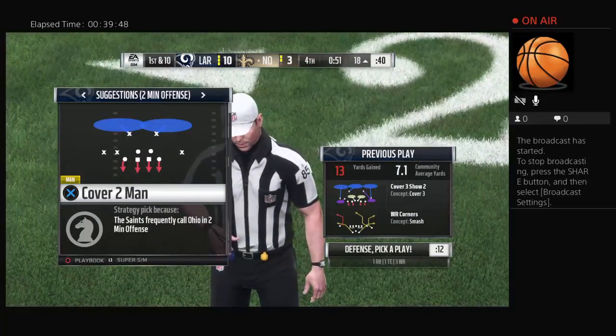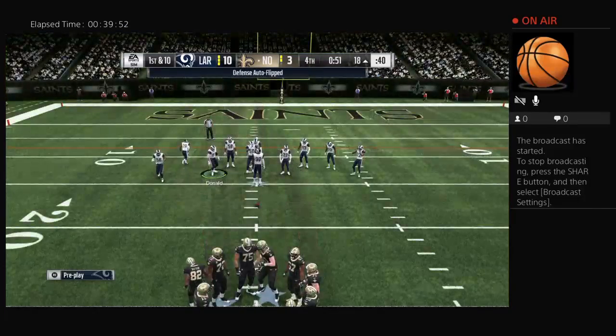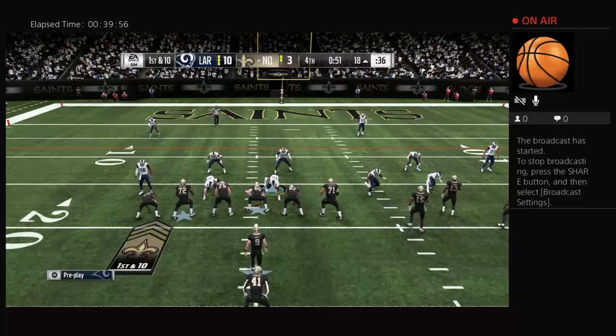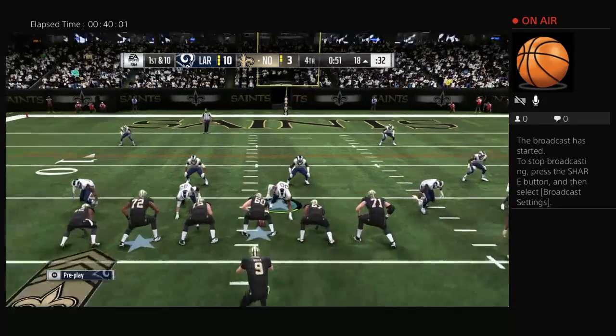After review of the play, the ruling on the field stands. Here we go. The drive continues as they search for a tying touchdown. Here's 1st and 10.